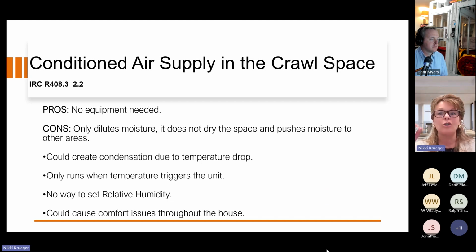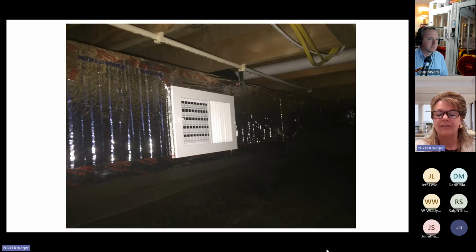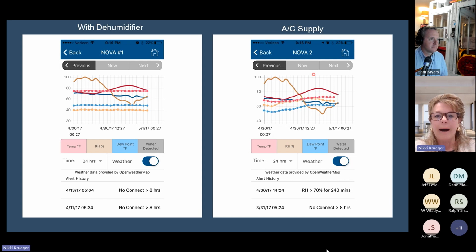You're not getting it to a specific set RH, and it can cause comfort issues in the house because the air conditioning system was never sized for that crawl space. Now you're taking conditioned air that was supposed to go into that living space and putting it into another space. So while it is inexpensive, it really is not effective. And this is a picture, and it looks really nice, but again, not real effective at controlling relative humidity.